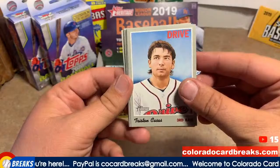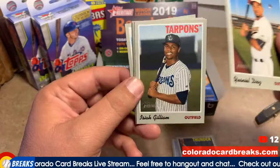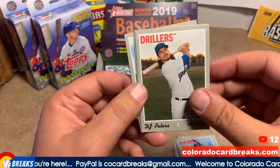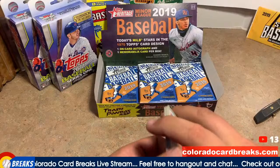Okay, Tristan Casas. Garrett Whitlock. Yasneel Diaz. These are cool looking with the Bay Sox. Isaiah Gilliam with the Tarpons. You know, I don't think it'd be possible, but it would be fun to do a team break on these. Blue Rocks, Kyle Isabel. For the Tulsa Drillers, we've got DJ Peters. There's Seth Beer for the Woodpeckers, and Franklin Perez. Okay. Interesting. Very interesting.